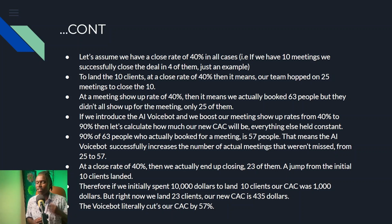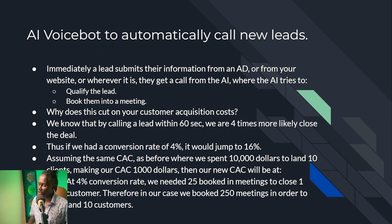57%, my guy. If you don't have such a system in your company, then you're losing a lot of leverage. Your competitor could be having this, and it could be the reason why they're eating market share and the likes. So you need to be proactive in terms of adopting such revolutionary, such innovative technologies that give you an edge in the marketplace. I mean, the marketplace is very gruesome and rigorous, so you have to gain any competitive advantage you're able to bring.